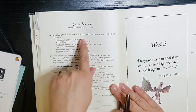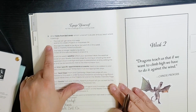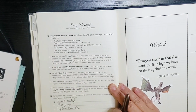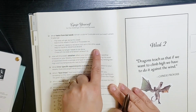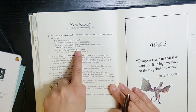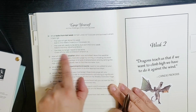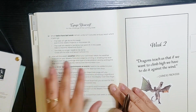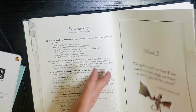Okay, so what tasks from last week remain undone? Evaluate and put each where it belongs. If the task will get done this week, add it to this week's projects or processes list. If the task still needs to be done but won't fit in this week, add to the monthly adventure board. If the task no longer needs to be done, cross off the task and just leave it where it is. Because if it doesn't need to be done, I don't need to know about it anymore.